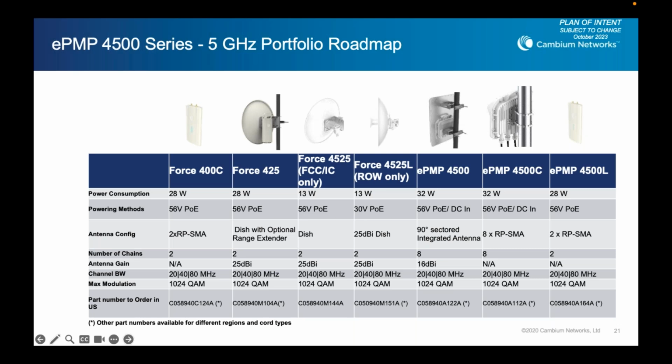All of this gear is shipping today. Everything I've talked about so far has been shipping, the EPMP 4500 for probably about 9 months now, and the EPMP 4600 platform for about 1.5 years now. So definitely getting to the maturity of the product. There's maybe still a few software things that we need to figure out, but no doubt, especially as these products get deployed more and more, that these products will be bulletproof, and you'll be able to deploy them the same way you've deployed 1000, 2000, and 3000, optimizing them to offer the highest capacity while being the most spectrally efficient.